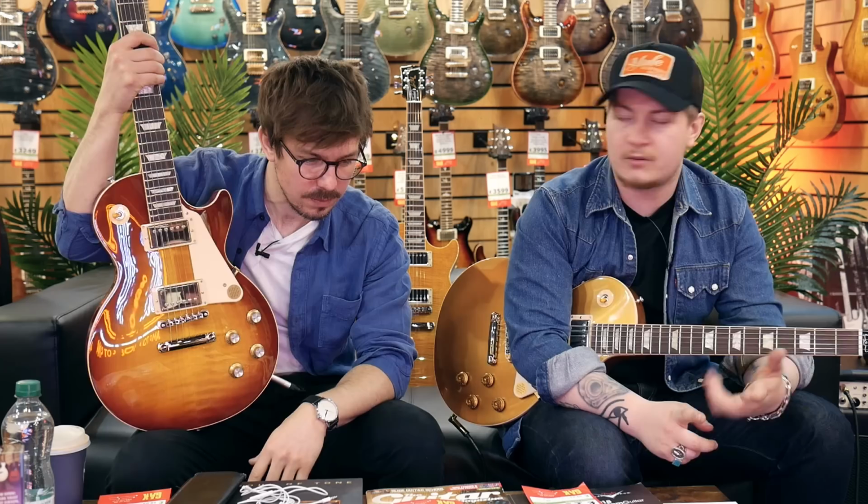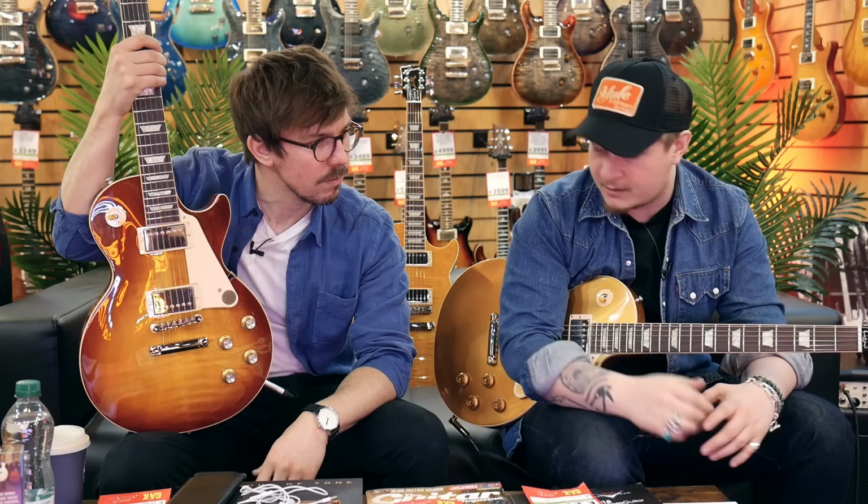It's just the standard range. It's not a year-specific guitar. This is what the standard Les Paul will be. This is the price point it sits at, $2,000.